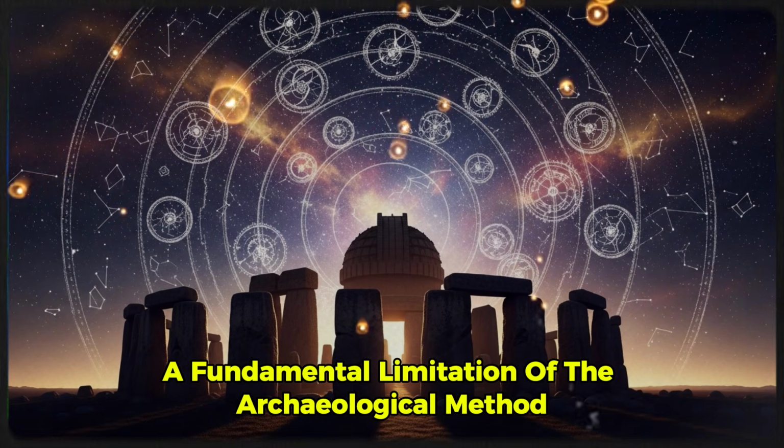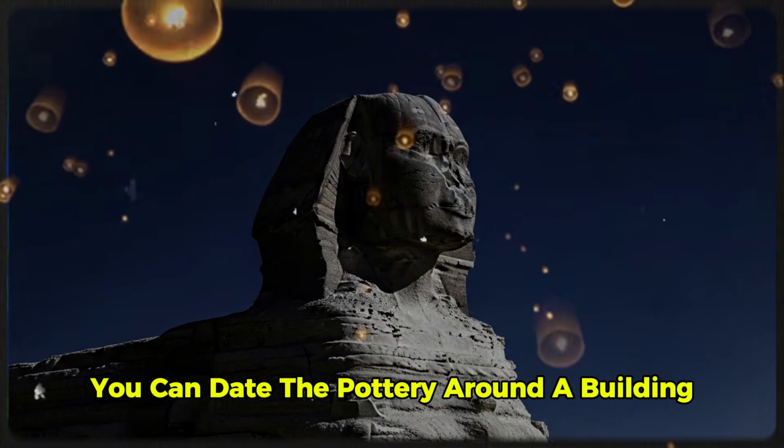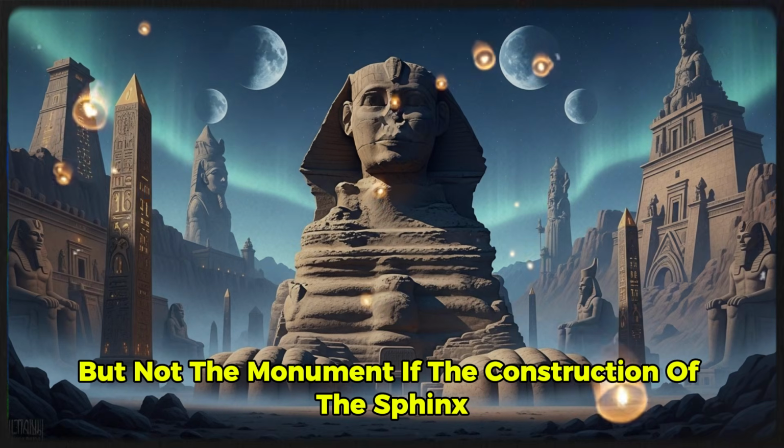This is actually a fundamental limitation of the archaeological method when it comes to stone monuments. You can date the pottery around a building, but not the building itself. You can date the skeletons buried near a monument, but not the monument.